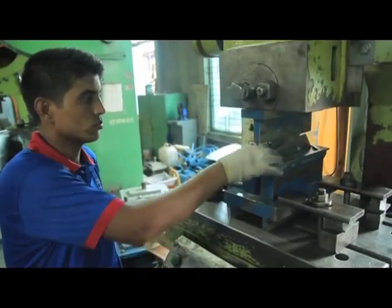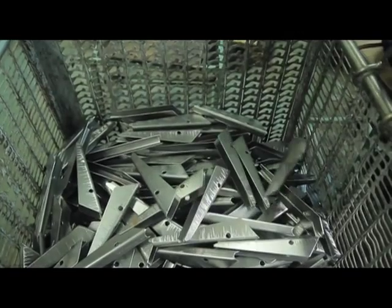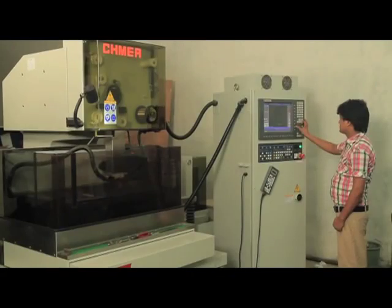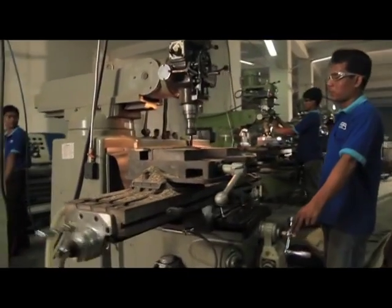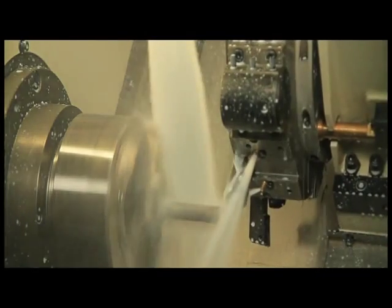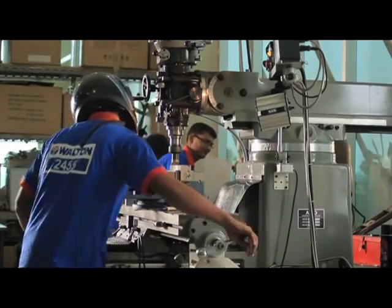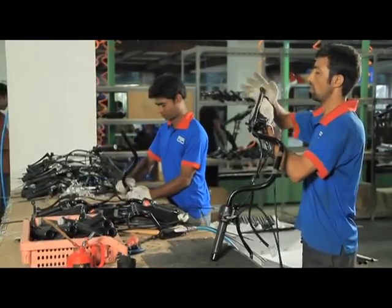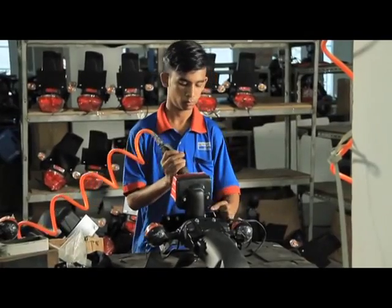More than 1,000 spare parts are required to build Walton motorcycles. These spare parts are built through different computerized machines in different ways. Some 100 types of spare parts are made through manual and CNC lathe machines. At least 35 different types of spare parts are assembled at the pre-assembling section.